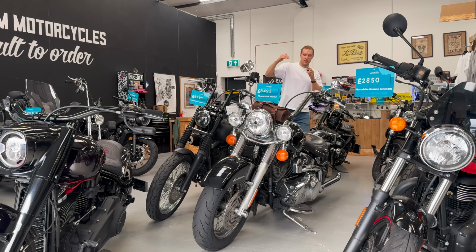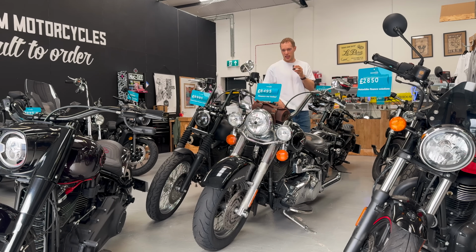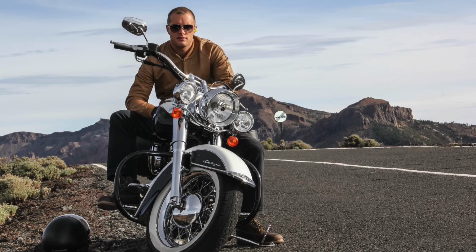Sorry if I've chopped off the top of my head, but this is my pick from all of the bikes in here at the moment. It's a 2008 Harley-Davidson Softail Deluxe. The first motorbike that I ever rented was when I was 30 years old in Tenerife, and we were living there for 7 months. And Monica, for my 30th birthday, got me a gift of a Harley-Davidson Softail Deluxe in Tenerife for 2 days. And when I went to pick this bike up, I thought it was the most beautiful looking bike I've ever seen in my life, but they're really, really rare in the UK.